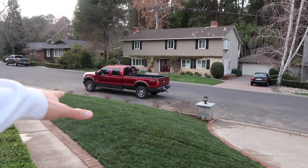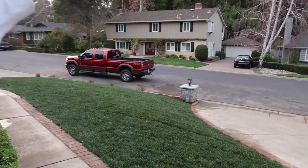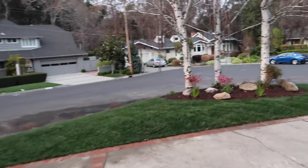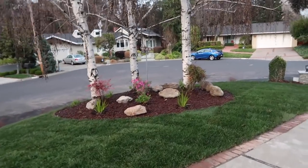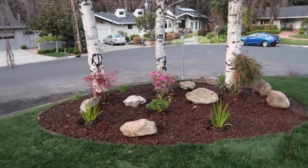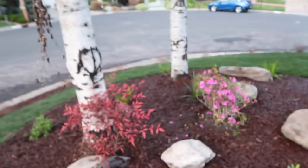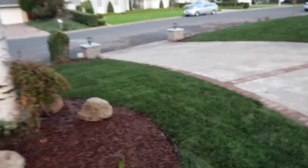2,600 square feet of brand new grass. Boom, boom, boom. With gopher wire. No more gophers in this joint. And each plant has gopher wire. So gophers won't even eat the plants, which is pretty dope.